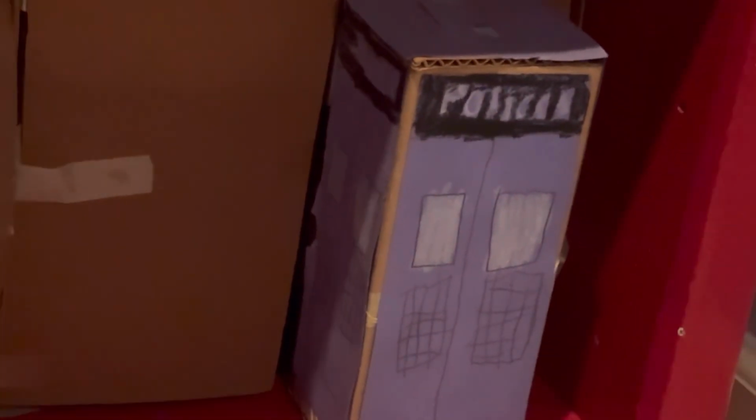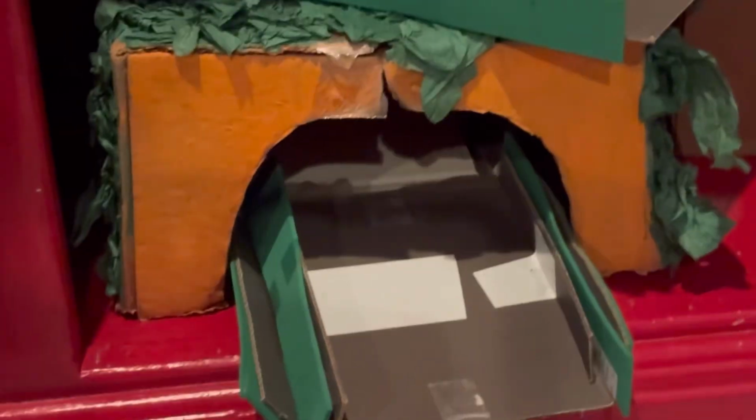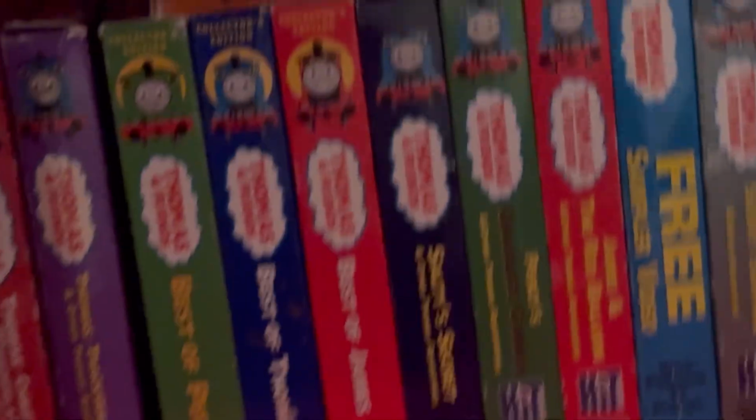Under here is this little TARDIS from Doctor Who that me and my brother made together years ago, my custom Neville's Bridge, and the tunnel. If you notice, I've kind of taken down the Henry Shrine. No, I did not get rid of anything that was there. I just decided to move it to other places.